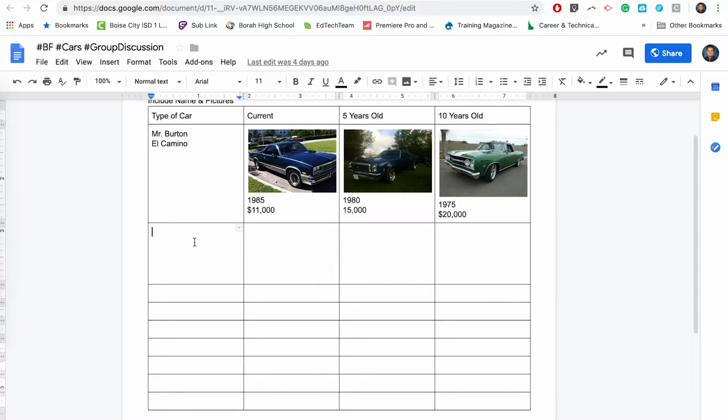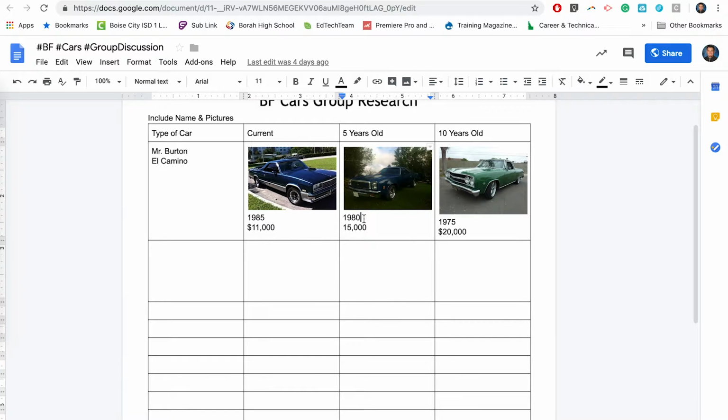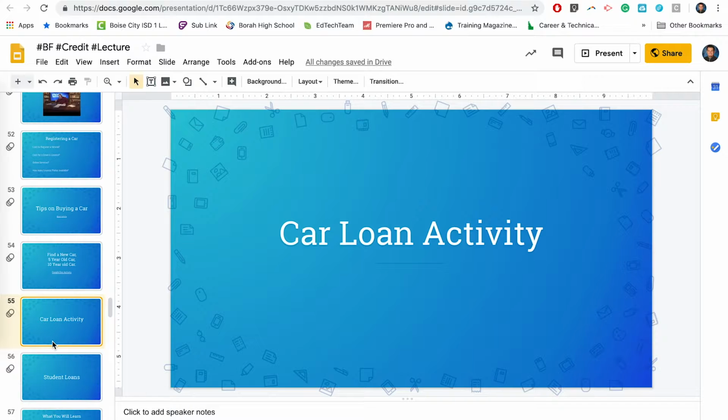So again, put your name, put the car, find a picture, and tell me how much it's worth in the year. Okay, so that is it for the lecture. Tomorrow we will do a bunch of car activities, but the big one that we'll do is a car loan activity.